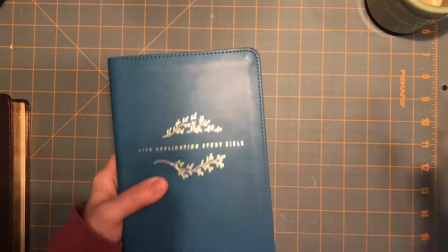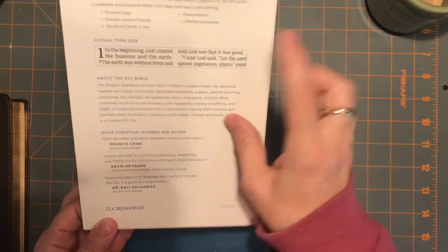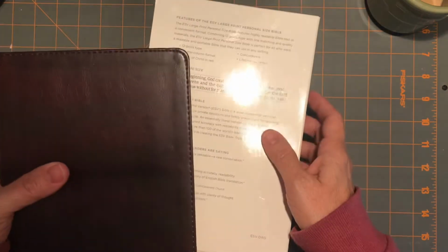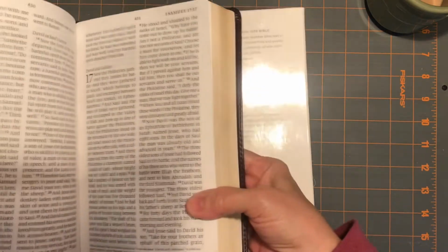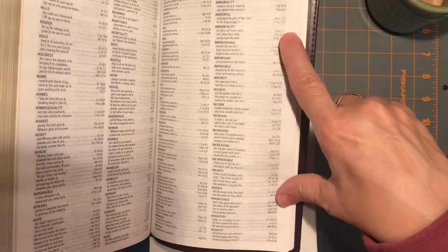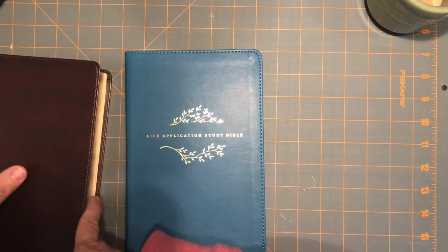This was like a 12, let me look on here. I'm learning about this. 12 point type. And there's a lot of other features in that, but you can look up other videos. I don't need to reiterate what everybody else has said, but it has the words of Christ in red. It's the double column. And it has a concordance in the back. So if you're not familiar, if you want to find a word in the Bible, you can find that word here in the bold print and find places where that is located in the entire Bible. So anyway, I digress as usual.